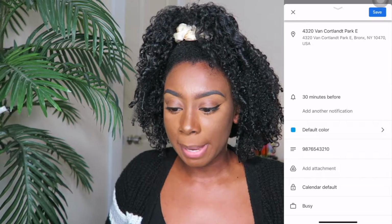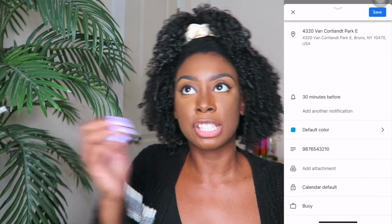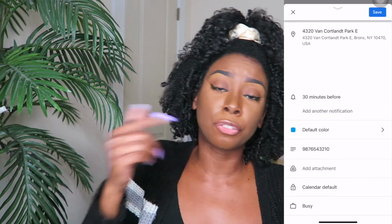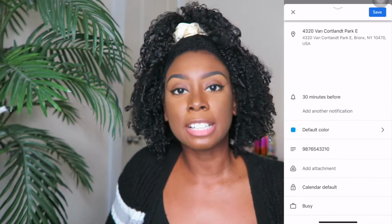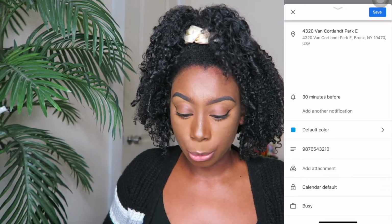This is so much better than having to figure out which company gave me the assignment and then having to sign into their portal and then look for their number. It's just not practical when you're driving, so I like to have it accessible here in my Google Calendar.